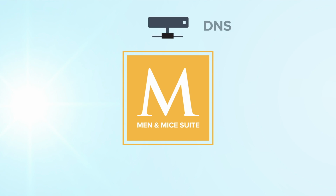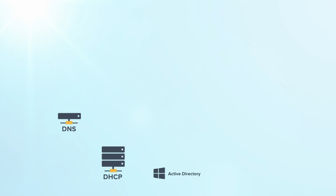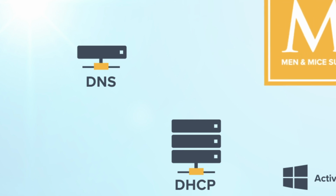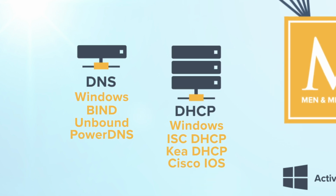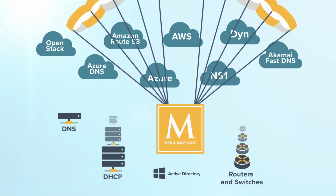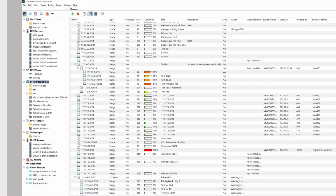The Men&Mice DNS, DHCP, and IP address management suite changes the way you see and control your network on-premises, in the cloud, and beyond. Built as an enterprise-grade, back-end agnostic solution and deployed as a software overlay on top of your existing DNS and DHCP infrastructure, the Men&Mice suite pulls together critical network data from wherever it is kept, on-premises, in the cloud, or in multi-clouds, and turns a potential hot mess into a comprehensive integrated overview accessed and controlled from a single pane of glass.